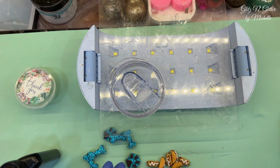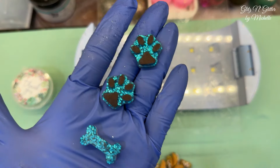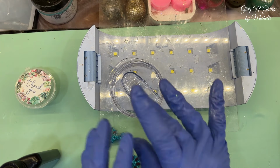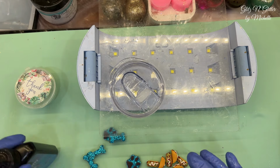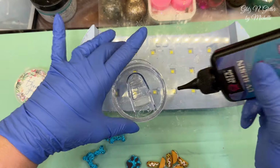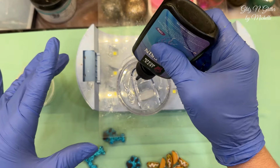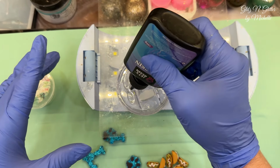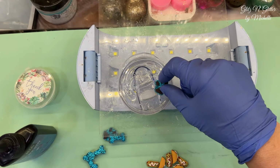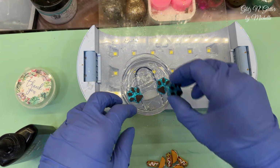And to fill up the space, I poured some paw prints and some little dog bones to fill in a little bit of that space, but I want most of the tacos on the top. I'm going to take my UV resin and my dual light because I want it to cure from the bottom and the top. I'm just going to kind of spread some of this resin over and place some paw prints on the bottom and get that cured right away. Get them in place.